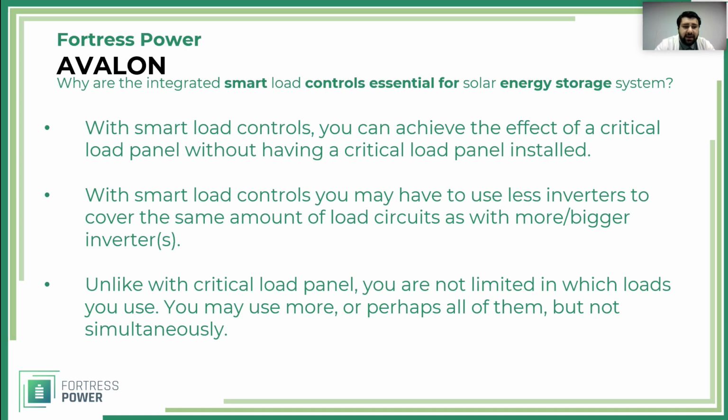But it's definitely better, for sure, than the critical load panel or just jumping in and increasing the amount of inverters. And unlike with a critical load panel, you're not limited in which loads you use. You may use more or perhaps all of them, but not simultaneously. So that's why smart load controls are essential for a solar energy storage system. At least they will allow you to have the effect of a critical load panel without the critical load panel.